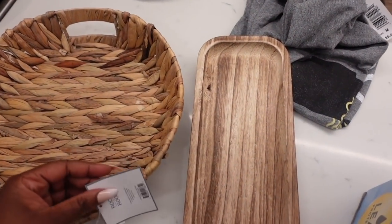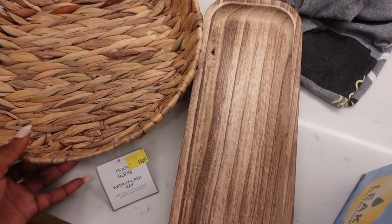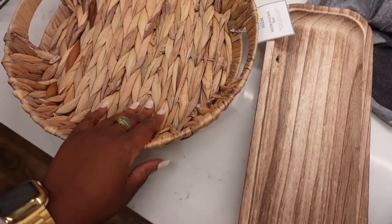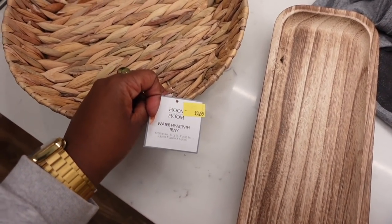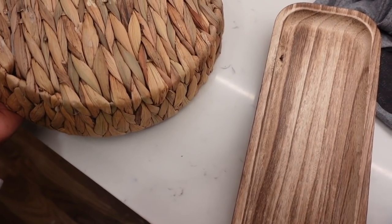today I went to Five Below and I picked up this really, really cute tray. I thought this was really nice. It actually matches my furniture. I have another one, but I think I'm gonna toss the other one. This was only $5.55. Five Below is never Five Below. They just gotta stop lying about that. But this is really, really cute, guys.